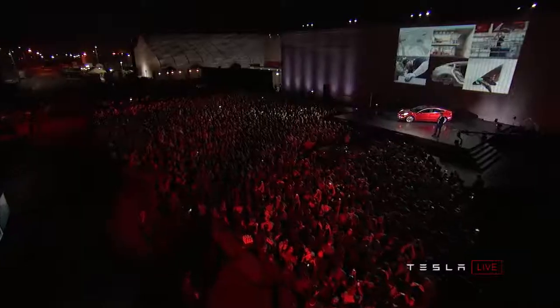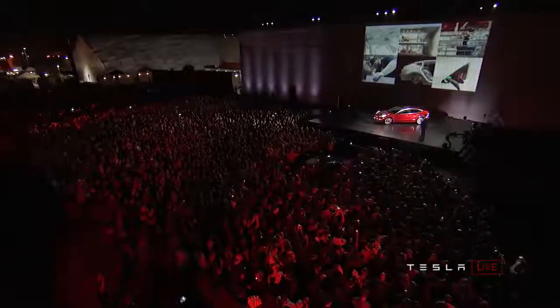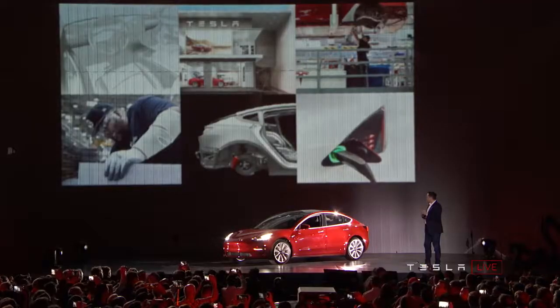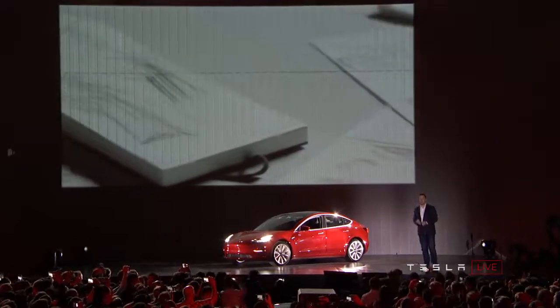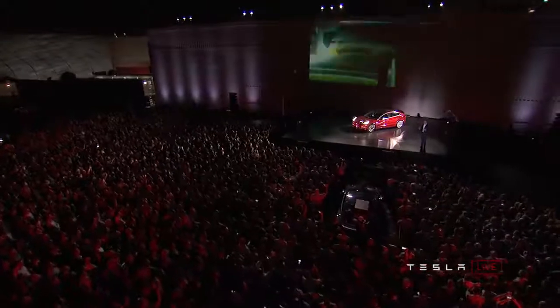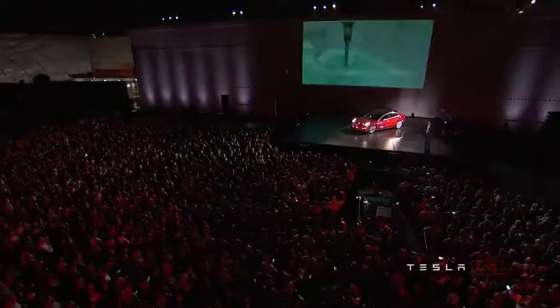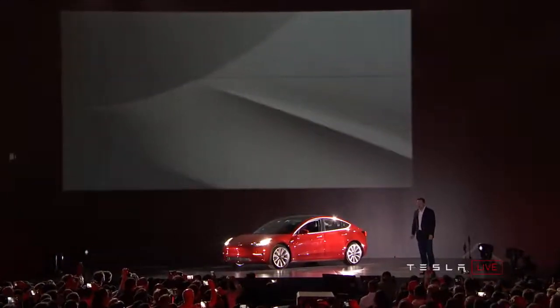So there are many elements of the design. It's difficult to actually say exactly what makes it good, except to say that we agonize over every curve, over every detail, every corner, every element of the interior, the exterior, including things that people probably won't even notice. We care about every part of it.